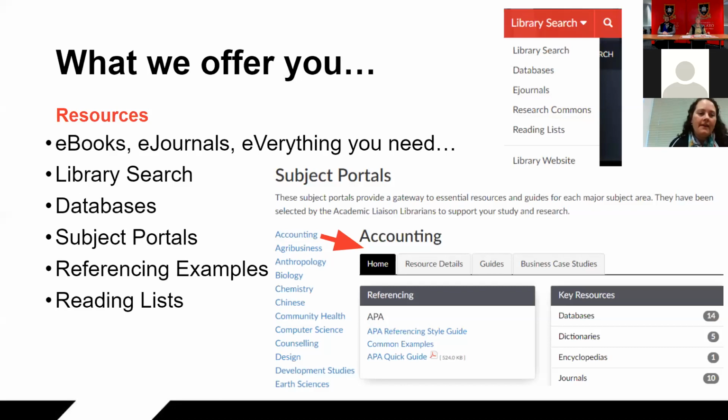We've also got the reading lists that are part of the library, but they're created by your lecturers, and they'll have in them print books that we scan and make available to you as digital copies. So if you can't get into the library physically, your lecturers set up a system where we scan the books and make them available electronically.